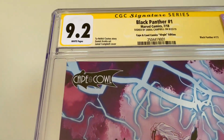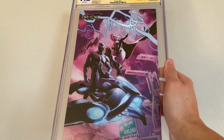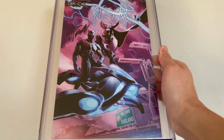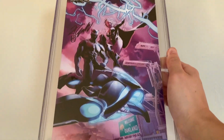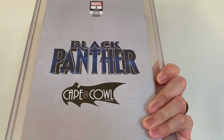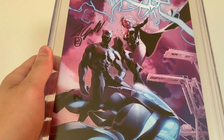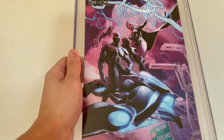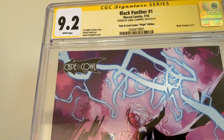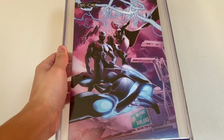And then shout out to Cape and Cowl, which is my LCS. But yeah, this is just a really cool thing to have. Love supporting my local comic shops. I think this was one of their first exclusive covers for the shop, and I was just so excited for them when this movie came out, and they were able to get this, and it's a really awesome cover. They did a parody of this cover with Deadpool on it. I think Ron Lim did that. And so yeah, they're really killing it with the exclusive covers. So yeah, just really love this.